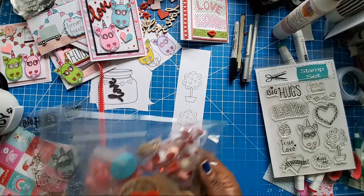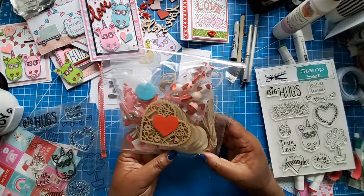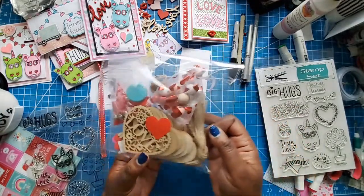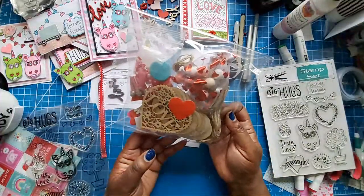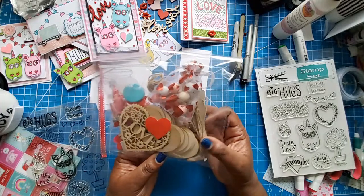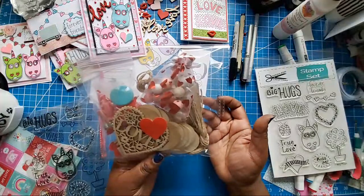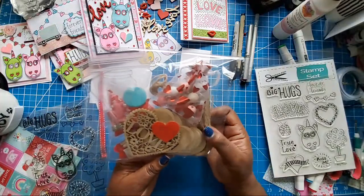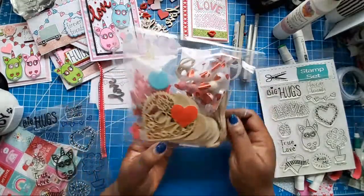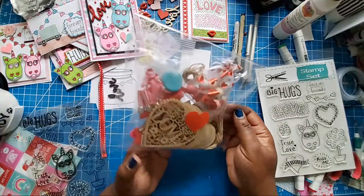Okay, so this here is the embellishment goodie bag. This is a Valentine goodie bag. We put together all these embellishments that y'all could use during Valentine's Day, and then we ran out. Then I went in and said, let me see if I can get a couple more items because we didn't have enough, and see if I could put some more together. So we do have a few more in the store if y'all want to go ahead and purchase. And it's got a whole slew of stuff in here.